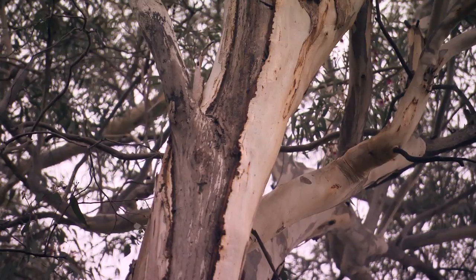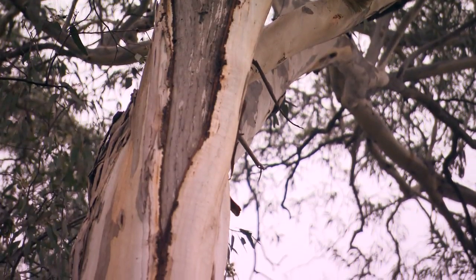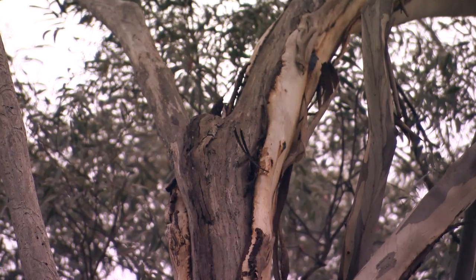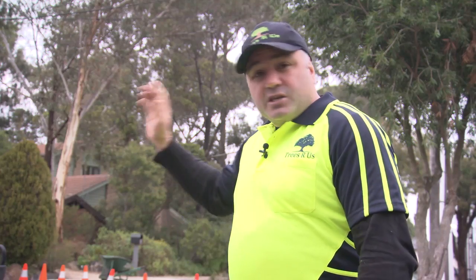Just to give you the effects of lightning strikes, along the path of the strike, sap boils, steam is generated, cells explode in the wood, leading to strips of wood and bark peeling or being blown off like a bomb. So we'll go and assess the trees. We've got permits to remove the trees from the city of Banyule. So let's go and check it out.